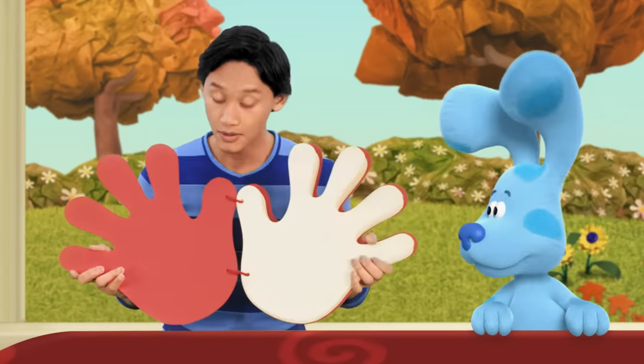Now that you're an expert color finder, let's see if we can help our friends find Magenta's red crab outfit. How about this? Is this red? No, that's blue. How about this color? Not quite. That's green. Let's try one more. Is this Magenta's red crab costume? Yeah, you got it! Time to celebrate!